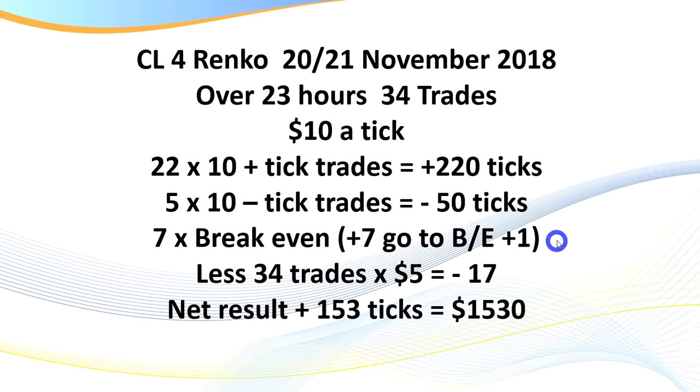What I've done is that covered the commissions and everything, but I didn't even include those results in this bottom line. So if we also round it off at $5 round turn, so with the commissions, $2.50 in, $2.50 out, that's minus 17 ticks. So the end result there is your net result would be, over the 23 hours, which you're not going to be up all 23 hours, around 1530. Now, all right, for the negative people, go and take off another $500 or $600 or $700, whatever you want to do. I don't care.